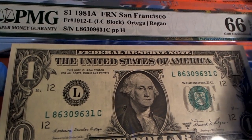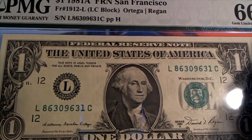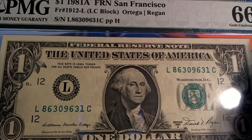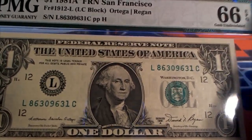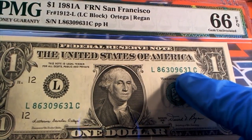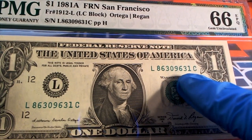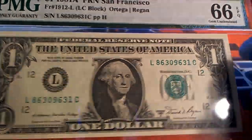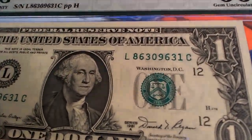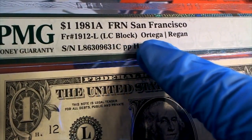It's 81 as a year. So that's been awarded properly. LC block. So there's C. So there's L. There's C. So there's something very unique about this block. I'm not a dollar expert, but you want to really look into what all this means.